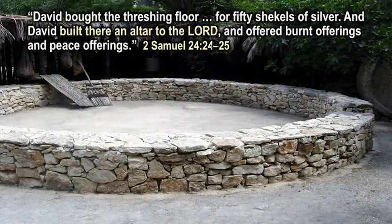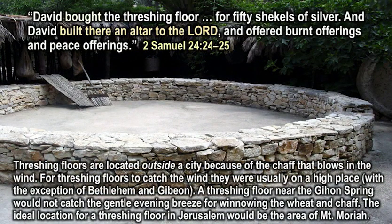So when we look at a threshing floor, and it says David there built the altar, threshing floors are located outside a city, because who wants to live in a city with all these people throwing chaff in the air and it blowing all over them? You don't do that. You do it outside the city. Threshing floors to catch the wind are usually on a high place. We have exceptions with Bethlehem and Gibeon, but you know Gibeon's hiding in a hole in order to not be seen by the Midianites.